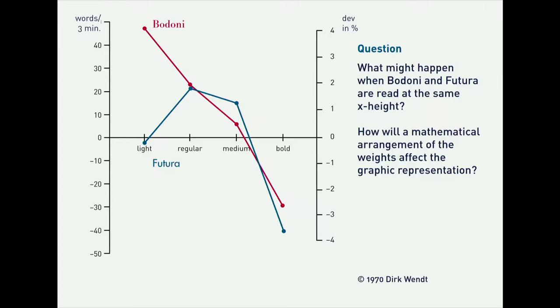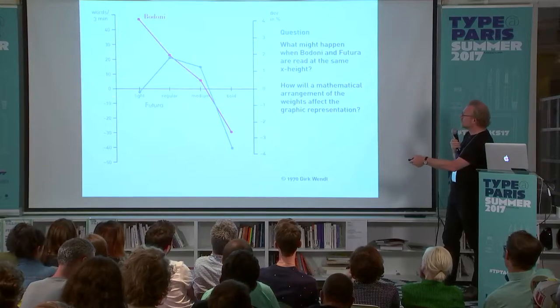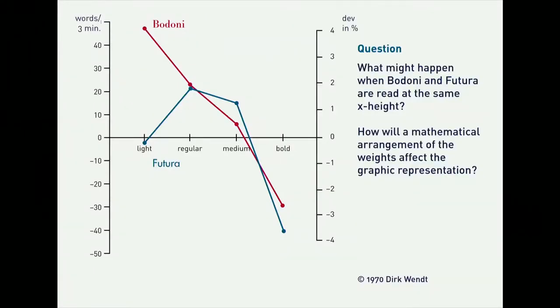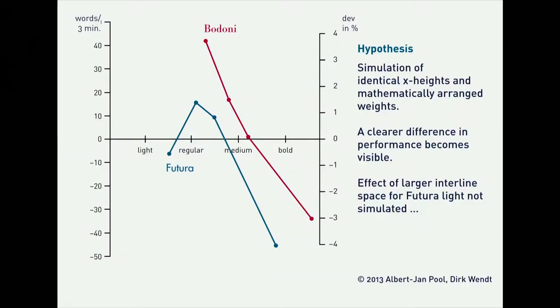What we know is that 70% larger gives 6% reading speed, and of course these weights are not the same. This Futura light and Bodoni light are not the same, so we can put them above each other in the graph, but it is not fair because it is just called light, but it is not light. So when I recalculated this, I did this together with Wendt, you would get this. This is the right weight, and I corrected the reading speed for the size. So this is the hypothesis.